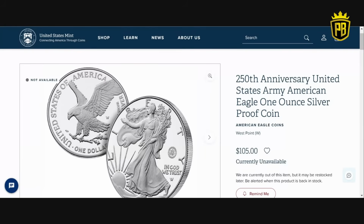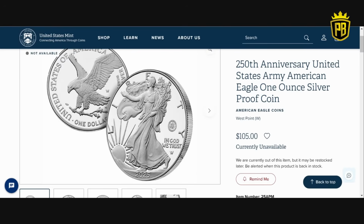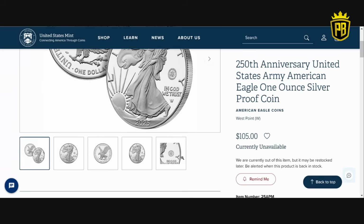The 250th anniversary United States Army American Eagle 1 ounce silver proof coin with the special privy mark. Very, very nicely done. $105 was the cost. Did you get yours on the day of release?